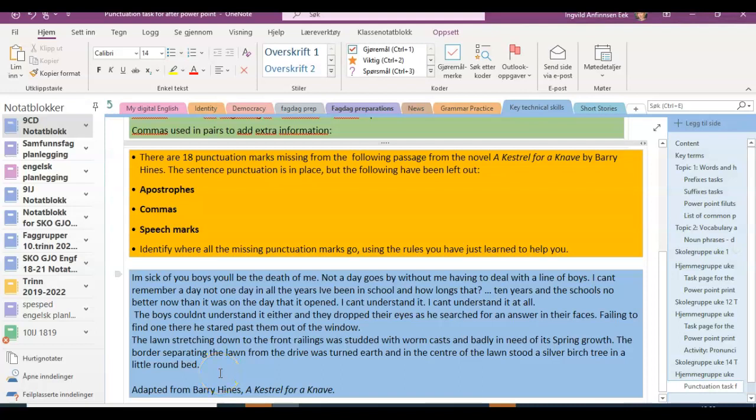Maybe I should read this for you. I'm sick of you boys, you'll be the death of me. Not a day goes by without me having to deal with a line of boys. I can't remember a day, not one day, in all the years I've been in school. And how long's that? 10 years. And the school's no better now than it was on the day that it opened. I can't understand it. I can't understand it at all.